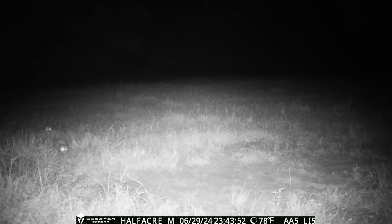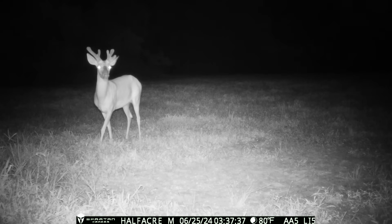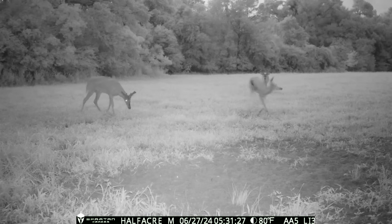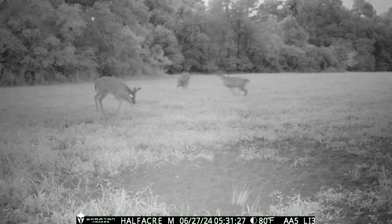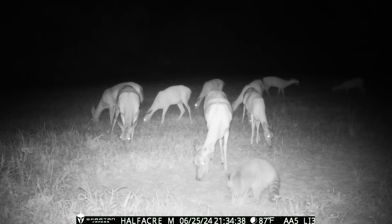Hey, look at there, George Jones found him a girlfriend. He's chasing her around. And here's an interesting buck. If you look closely, he's got a split main beam. We got a few happy bucks bouncing around and playing. And a big herd of does moving through.